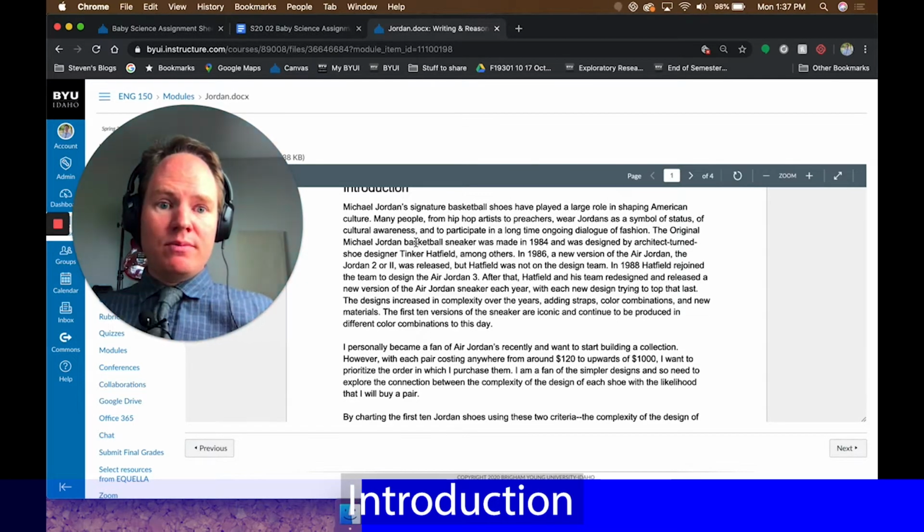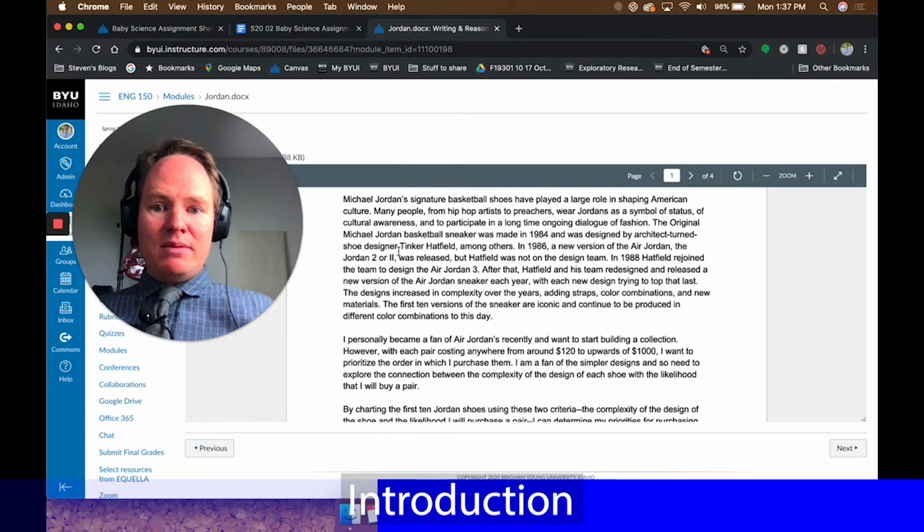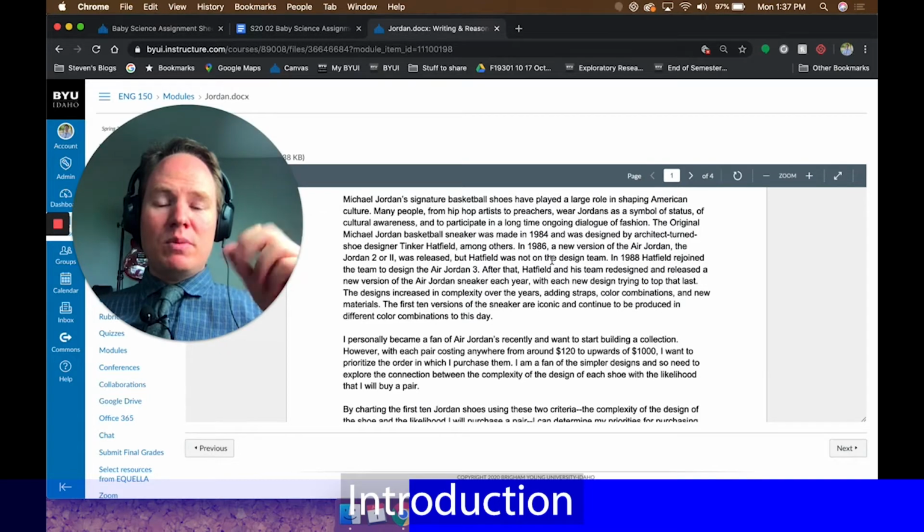Michael Jordan sneakers. Okay. The original Michael Jordan basketball sneaker was made in 1984. It was designed by Tinker Hatfield, among others. In '86, a new version of the Air Jordan, the Jordan 2, was released. Hatfield was not on the design team. I explained this because it matters later.